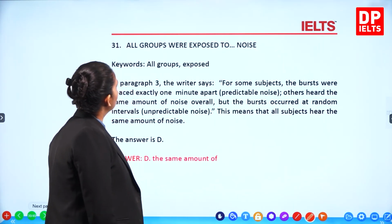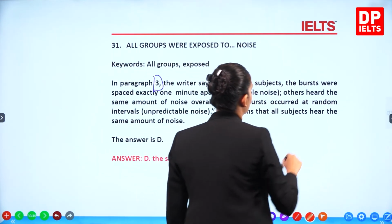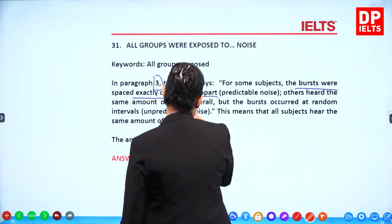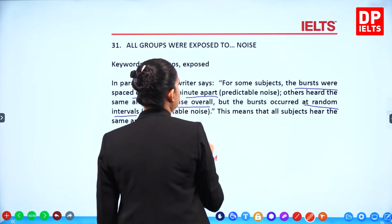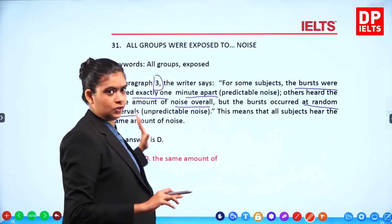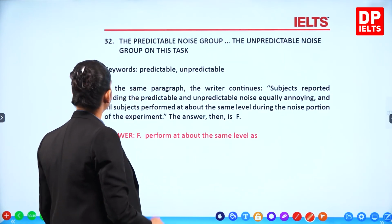Right. All groups were exposed to some kind of noise. So if you go to para 3, the writer says, for some subjects, the bursts were spaced exactly 1 minute apart. The others heard the same amount of noise overall, but the bursts occurred at random intervals. This means that all subjects hear the same amount of noise, right? So they say exactly 1 minute apart, but at random intervals. So they hear the same exact noise, but in different intervals, right? So answer is D.